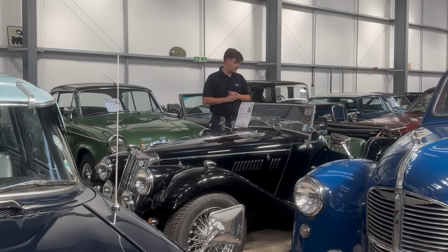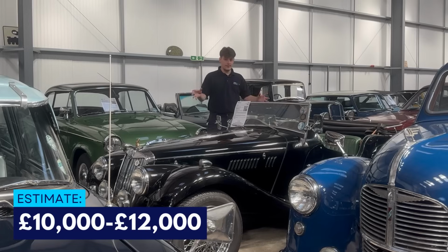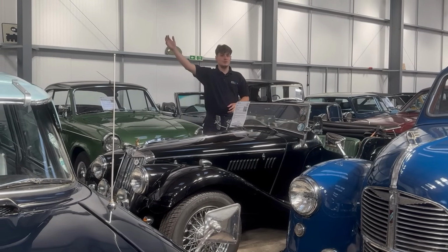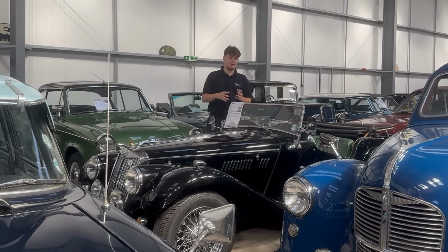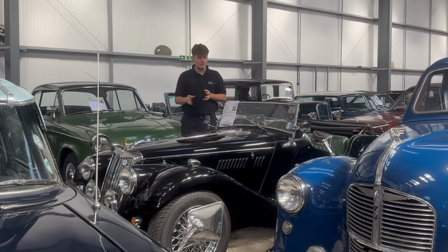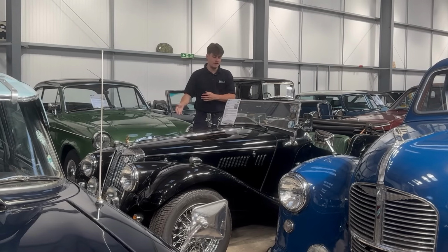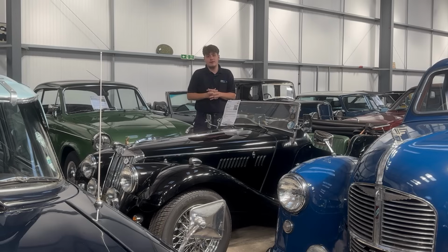This one comes to market with an estimate of £10,000 to £12,000. I think that's good value for money. I remember when I started doing this 4 years ago, they were up near the £20,000 mark. So I think it presents really good value for money. It sort of shows where your market is going. But again, if somebody was paying £20,000 for that 4 years ago, and now it's 12, that's an £8,000 decline in 4 years.